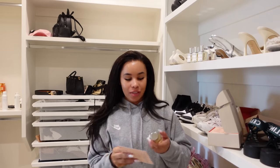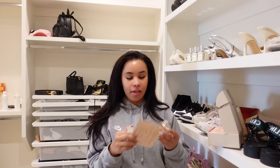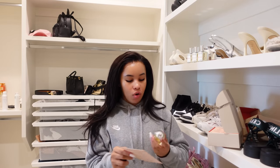I know what these fragrances are supposed to be based off of just from smelling them, because nowhere on here does it say what the perfume is. But this one is Floral Marshmallow.